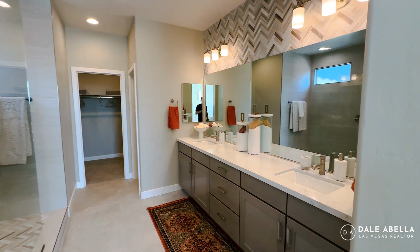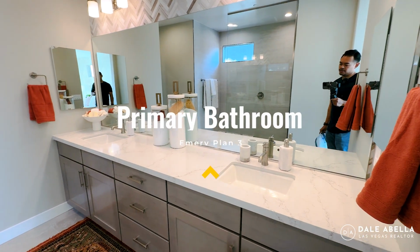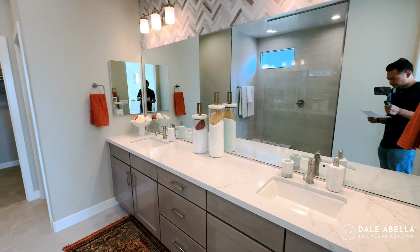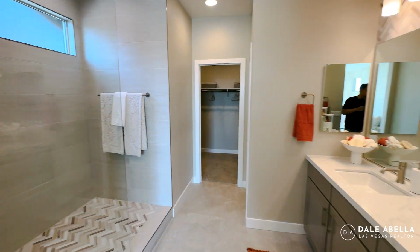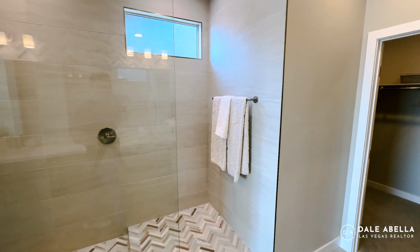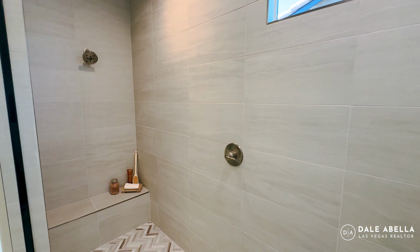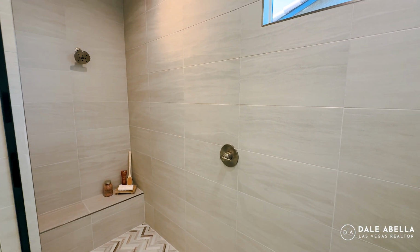All right, so welcome to the primary bath. You got the dual sinks, the quartz countertop. And here, as far as the shower goes, normally when you're looking at something like this it would be an upgrade, but I believe this is an included feature.